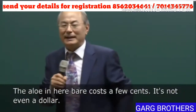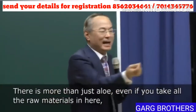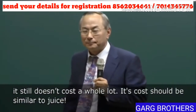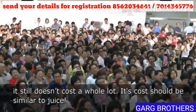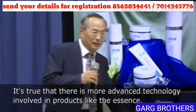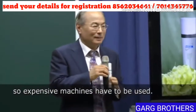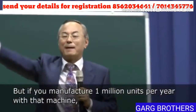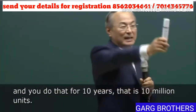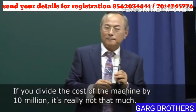If you take that and use it as a raw material, you have natural aloe cosmetics. There is aloe in here. The aloe in here barely costs a few cents. It's not even $1. There is more than just aloe. But even if you take all the raw materials in here, it still doesn't cost a whole lot. Its cost should be similar to juice. It's true that there is more advanced technology involved in products like the essence. So expensive machines have to be used. But if you manufacture 1 million units per year with that machine, and you do that for 10 years, that's 10 million units. If you divide that cost of the machine by 10 million, it's really not that much.